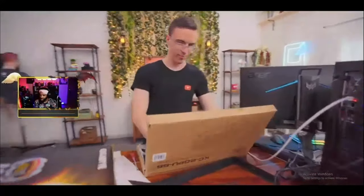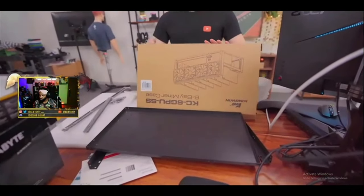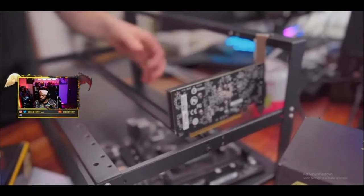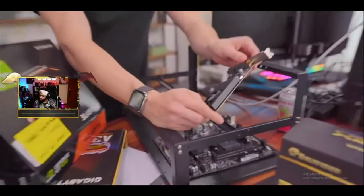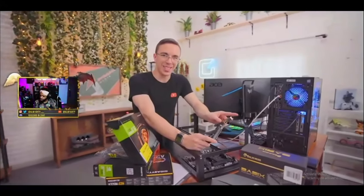What are you doing? That's gonna bother me. So, building my GPU mining case. There's a lot of components in here. Wow, that looks like a lot of work. So my graphics card should go something like here. Yes. However, my motherboard down here, because I believe as a mining card, this is meant to be used with risers, something that I did not think ahead about.